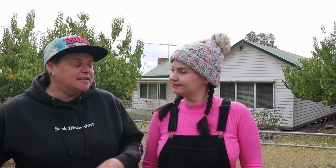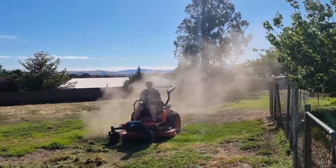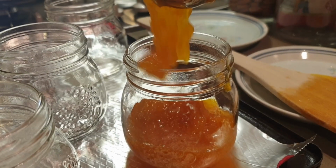Yep. So there were a few months there where it was just a weekender and we didn't get to do anything other than mow grass, water and trim roses. That was about all we were able to achieve. Oh, and we made some jam. We did make some jam.